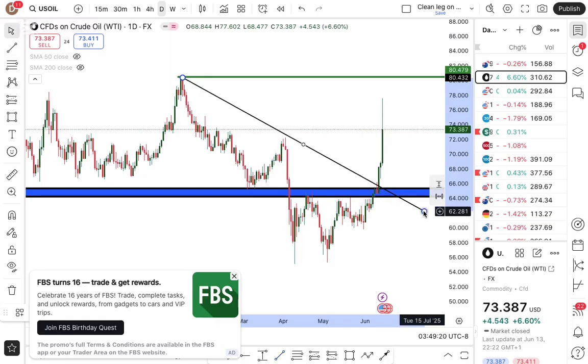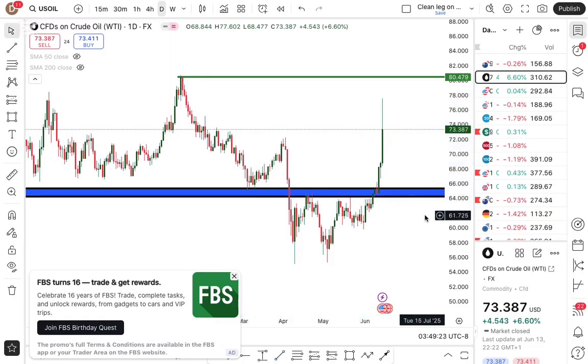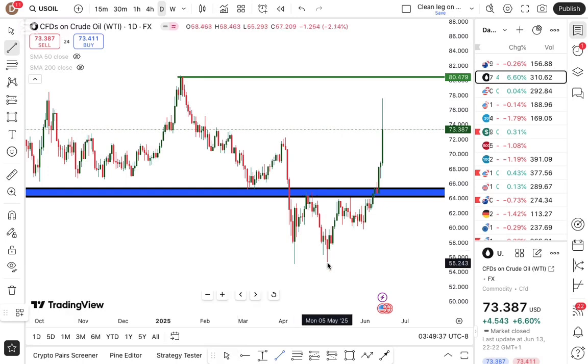So like I said earlier, just allow the market to pull back into your demand levels, $66 and $68 a barrel, and then you can start looking for buying opportunities to the upside. And I can already spot a trend here. This is the first touch here. This is the second touch.